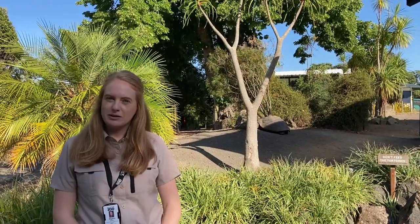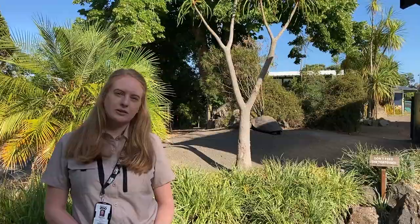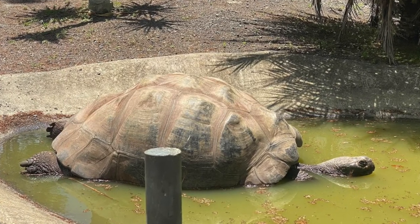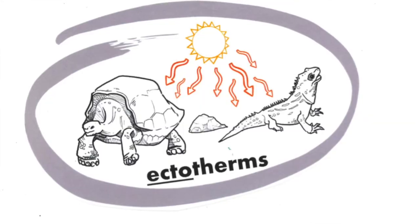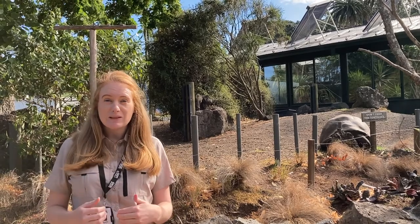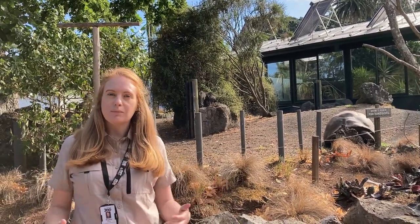When you see our Galapagos tortoises, you might see them laying around having a rest. They're not being lazy. This is actually really important for Galapagos tortoises because they're reptiles. They need to lie in the sun to warm up their bodies. This is called basking. Now sometimes people use the word cold-blooded when talking about reptiles. The word we should use instead is ectotherm. So unlike mammals, like us humans who are endotherms, ectotherms need to bask in the sun to warm up their bodies.